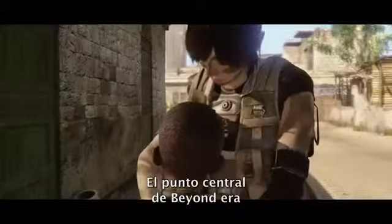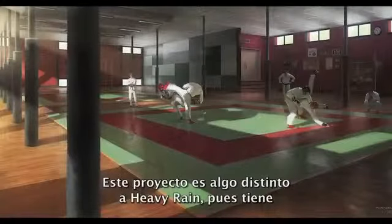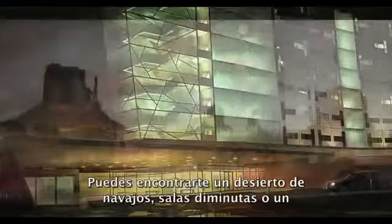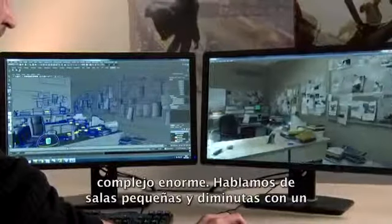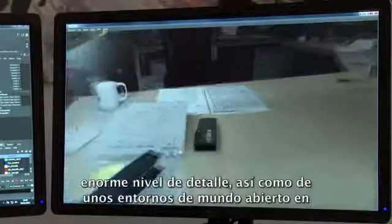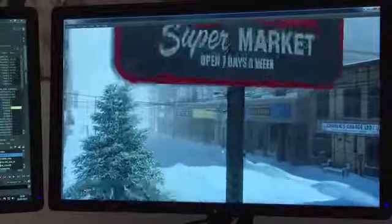The highlight of Beyond was to go through an epic journey with Jodie spanning 80 different set pieces. It's slightly different from Heavy Rain. We have a much bigger palette of scenes and environments. It could be a Navajo desert, tiny rooms, a huge complex. We are talking about small and tiny rooms with a huge level of detail, and also a kind of open world environment where we need to achieve the same level of detail.